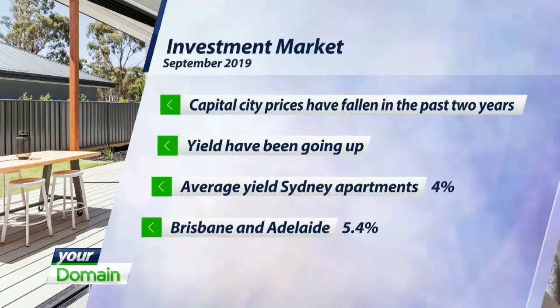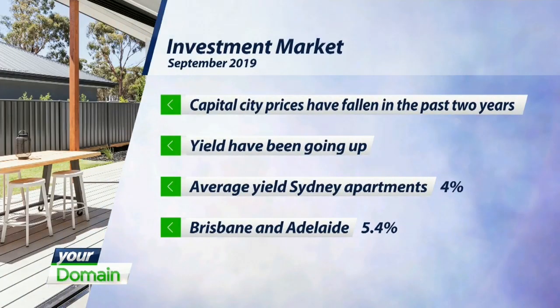As capital city prices have fallen in the past 2 years, yields have been going up, giving a clue that there's value out there. Right now, for example, the average yield on Sydney apartments is said to be 4%. In Melbourne, 4.4%. In Brisbane and Adelaide, 5.4%.